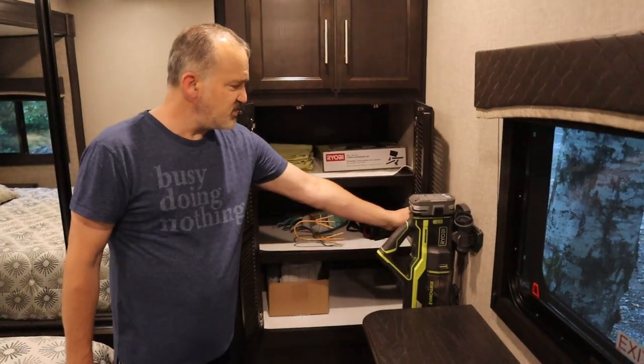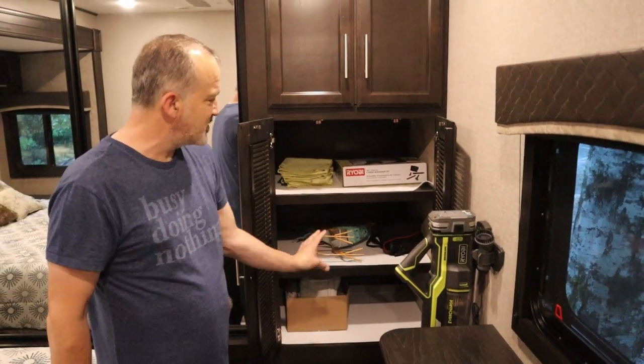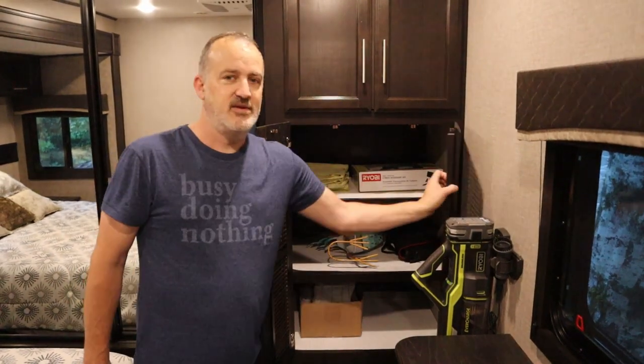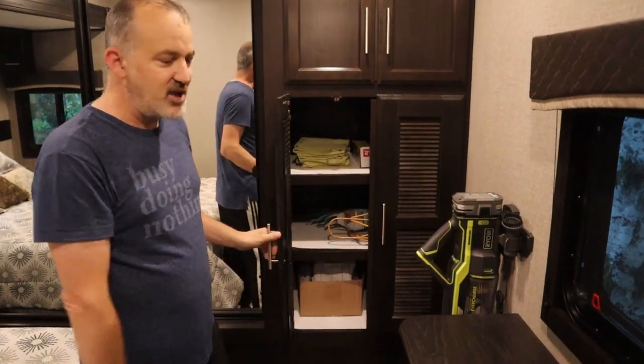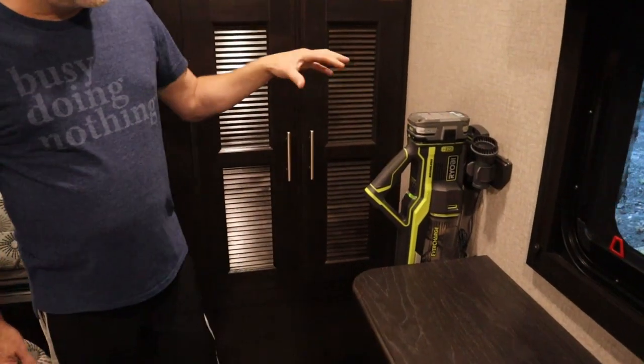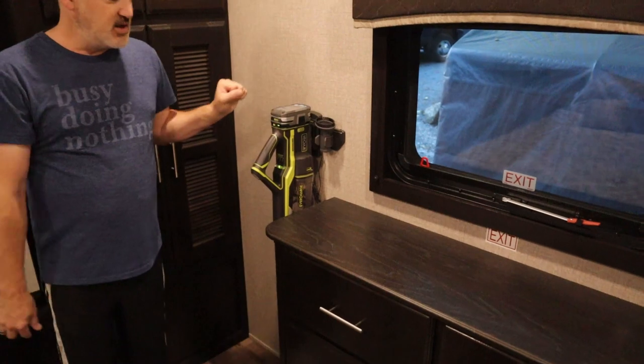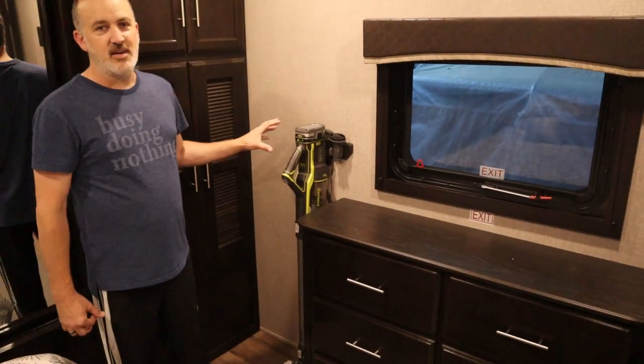So in this configuration, if you don't have the washer and dryer actually installed, you end up with a very large storage area and more storage up above. So very handy. And then over here, we added a RYOBI 18-volt stick vac. There will be a link in the bottom of the video for this. We'll be talking about this in a later upgrade video.